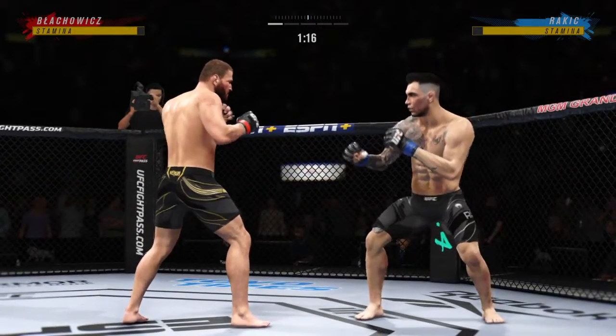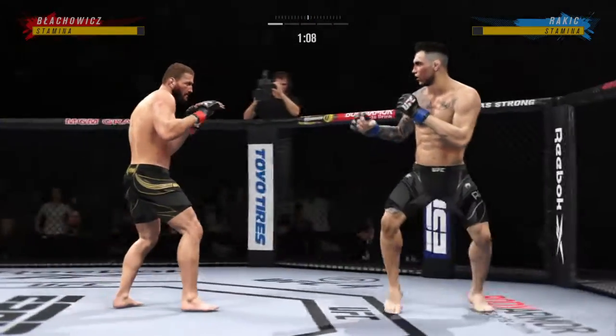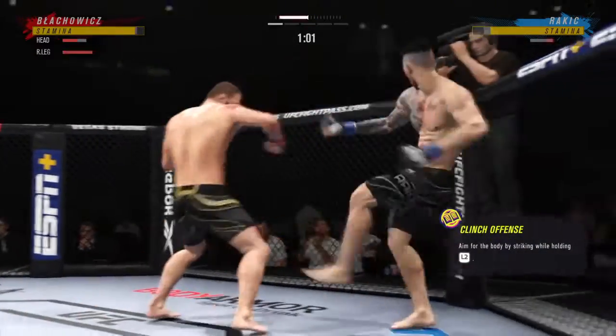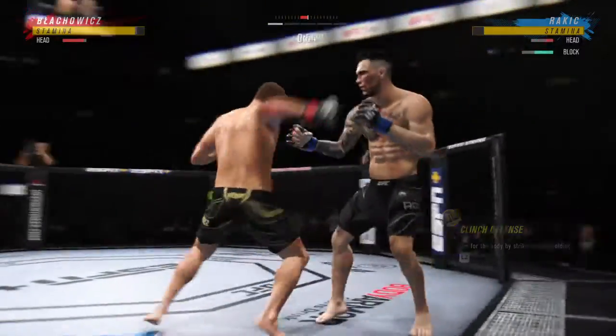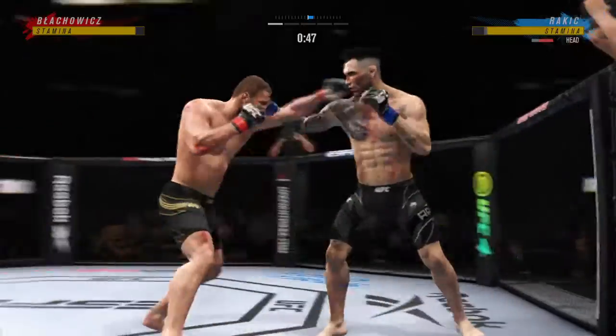So 28 total strikes have already landed for Jan Błachowicz. Oh, straight right. Real quick leg kick. Big left hook coming. It's blocked. He's hurt bad. Oh, he goes.